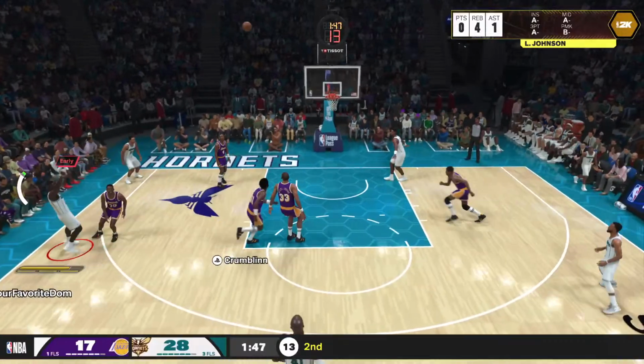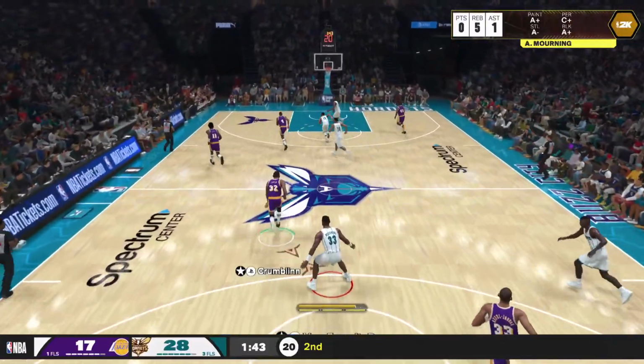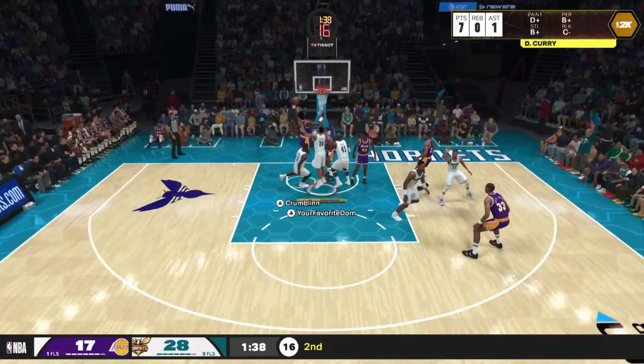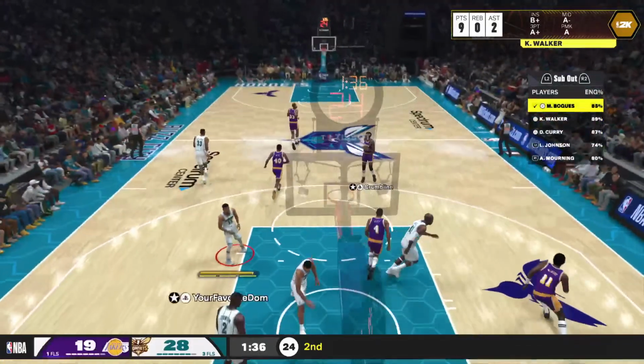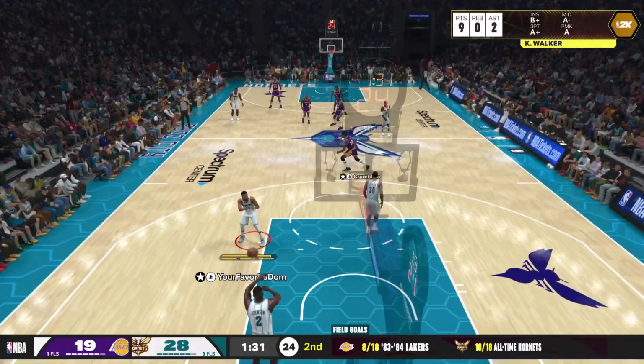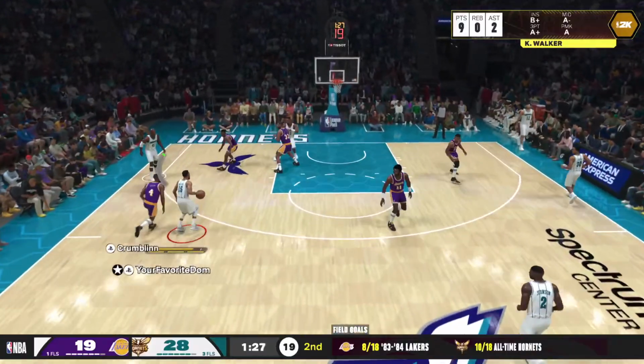The 3-ball. Abdul-Jabbar with a rebound. And you just can't afford to give up that kind of look very often. Johnson with it. Walker picks him up defensively. Now, B.A., you know they would love for him to get more of those opportunities. Well, that would cut into the deficit quickly if he does.